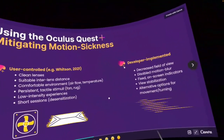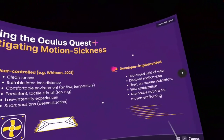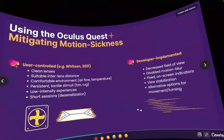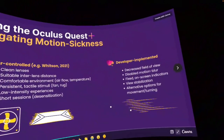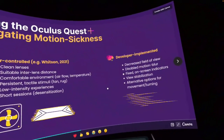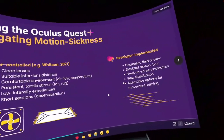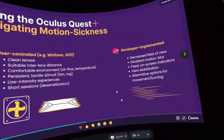Now, in terms of developer-implemented options, many of them tend to be vision-related. And the intent is to basically make the virtual world seem less realistic, to try to mitigate that confusion that your brain gets between your eyes and your ears. So things like decreased field of view, disabling motion blur, enabling a fixed on-screen indicator, so maybe just a dot that stays in a persistent position on the screen. View stabilization, so some experiences might simulate head bobbing as you move through the environment.